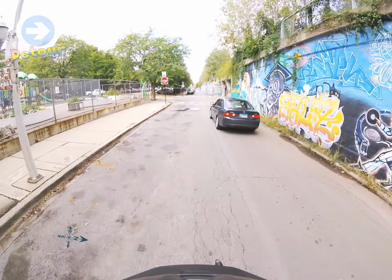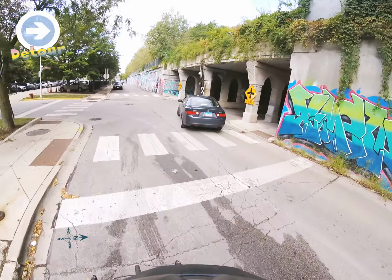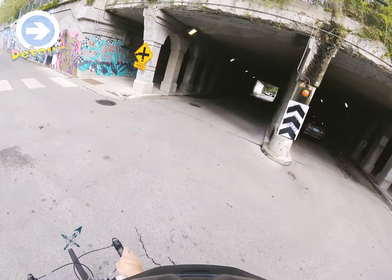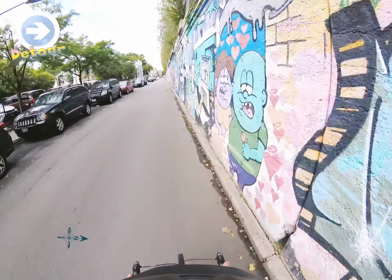Nice thing about Chicago is that people are aware of cyclists around here. They should be keeping right, obviously, which is why that person hooted at me.